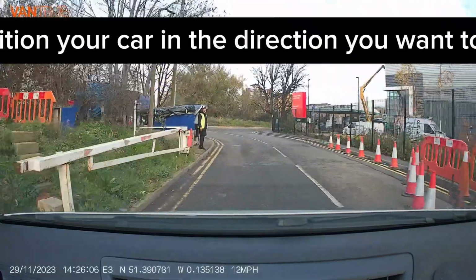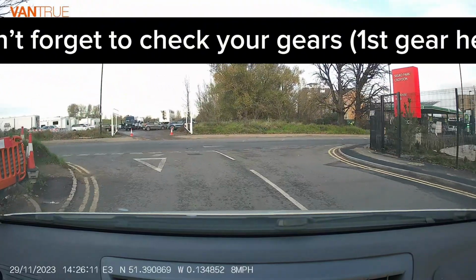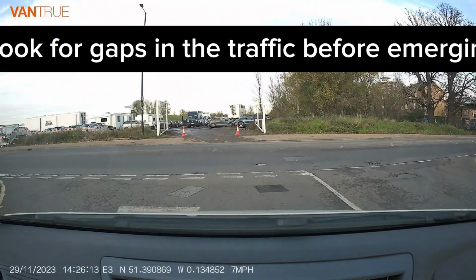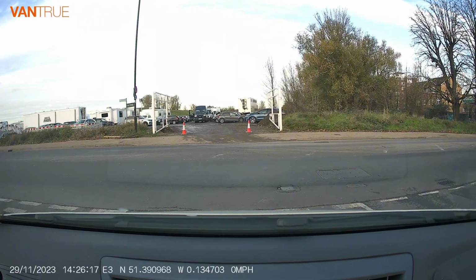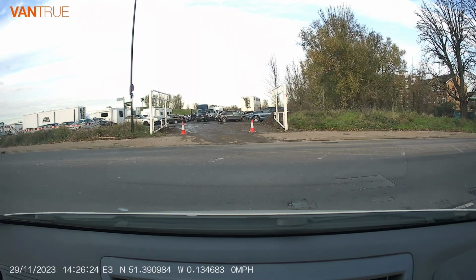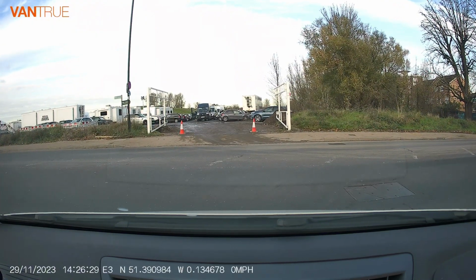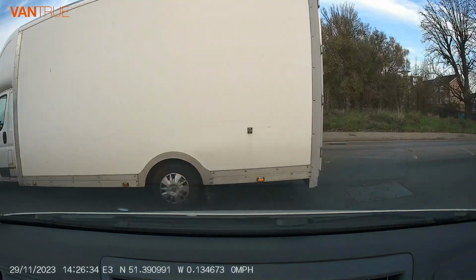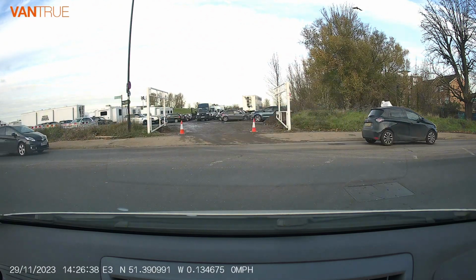It's very important that as you're coming out of the test center you position yourself in the direction that you actually want to travel in, and make sure that you select the correct gear, which is first gear, to come out of here. This is a busy road, as you've seen in previous videos. Patience is very important here. Just take your time. You will see in this video that she's made the right choice by not rushing out. It's just buying time. It's very important to not rush coming out of here.